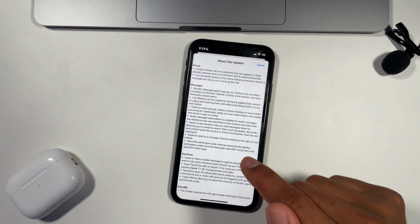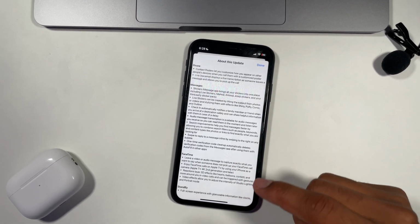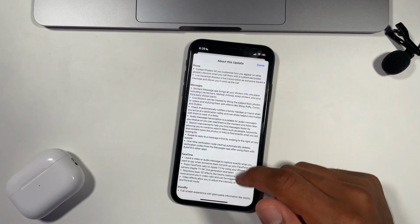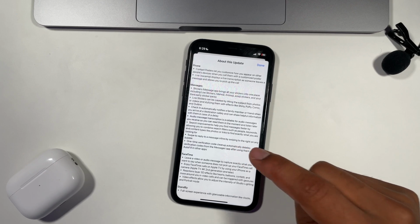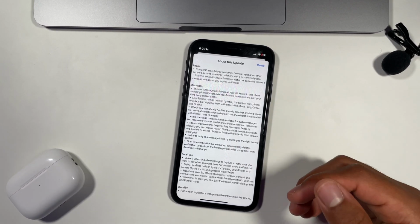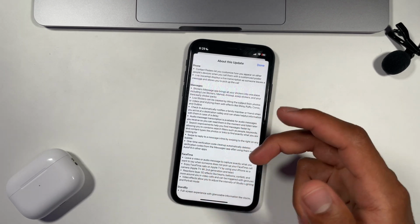Audio messages now feature transcription, which is available, and so you can receive them in the moment and then listen to it simultaneously. Which basically means that once you receive an audio message, you can then go on to read it while you listen to it simultaneously.